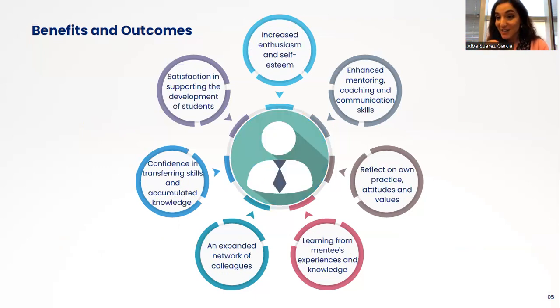In terms of the mentors, outcomes and benefits, will increase enthusiasm and self-esteem. You are engaging altruistically with students, you're volunteering your time. So that already says a lot about the type of person that you are.